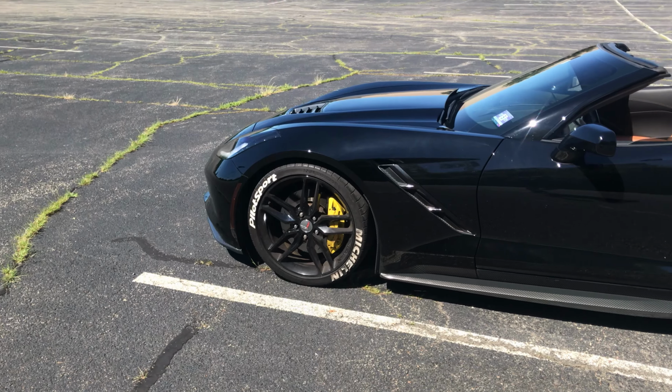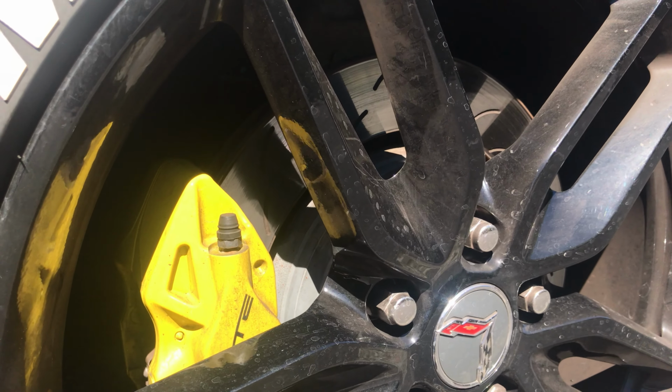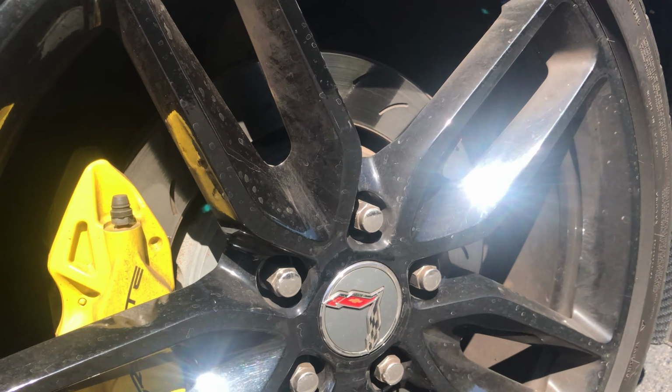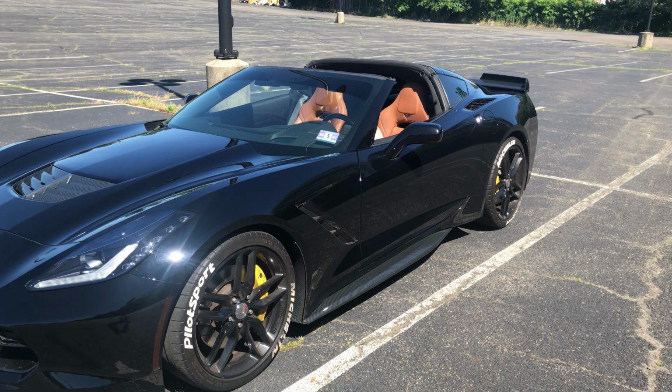I really personally like the yellow calipers. On my car, I actually painted my calipers yellow. I know a lot of people like the red calipers more, but I think the black on black with the yellow calipers just looks amazing.